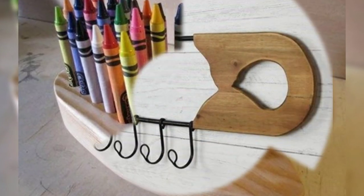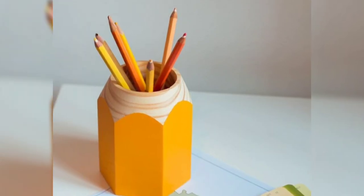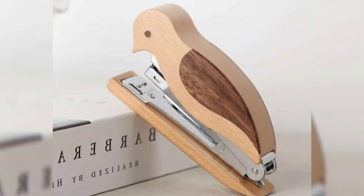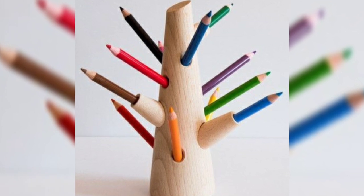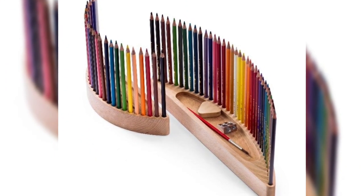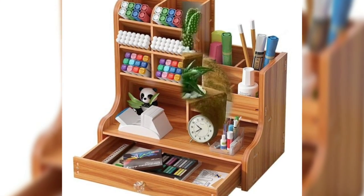Whether you prefer a rustic look with natural wood grain or a modern design with sleek lines, there's a wooden bookend to suit every taste. And don't forget about their practicality. Wooden bookends are steady and reliable, ensuring that your books stay in place and don't topple.